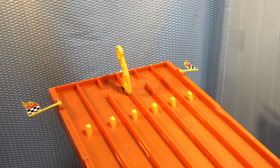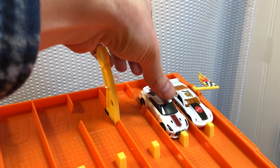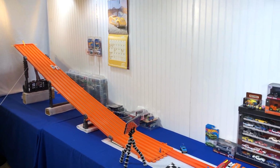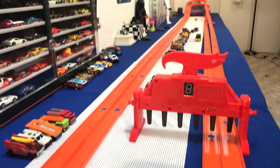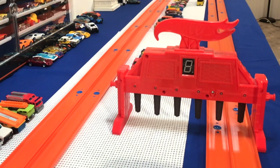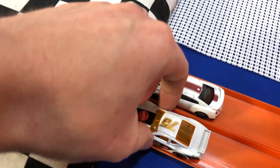Let's switch them. Circle Tracker lane 1, who has the advantage. GTR lane 2, who's pretty quick. On your mark, get set, go. Circle Tracker with a nice lead. He's gonna win. Circle Tracker with a nice lead. And he's gonna move on and face the Nerve Hammer. He's got quite a challenge.